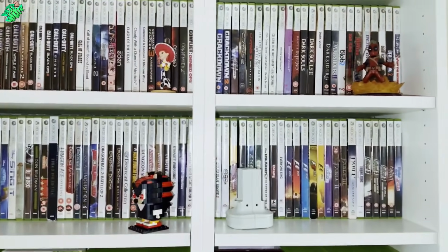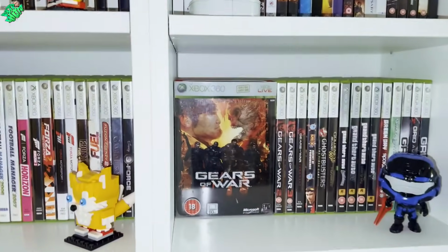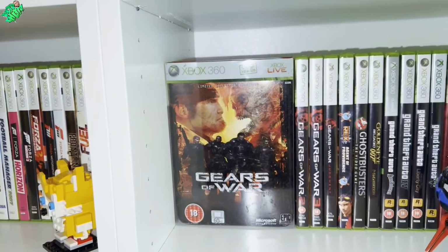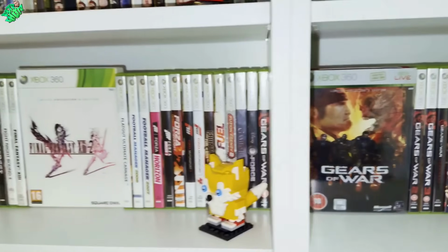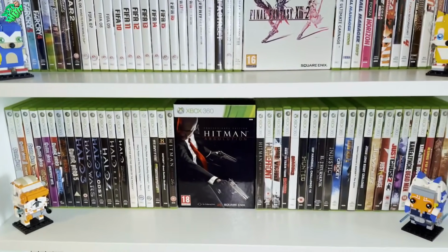Some nice heavy hitters, got nice cardboard in here. That Gears of War is the steelbook edition, but that's the back cover of it. The front is just a boring logo. There you got all the artwork. Final Fantasy 13-2 big box, and the Hitman Professional Edition.